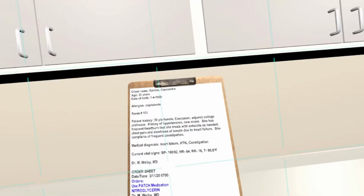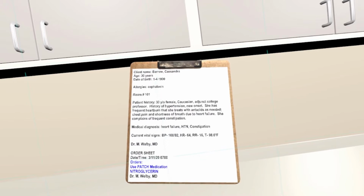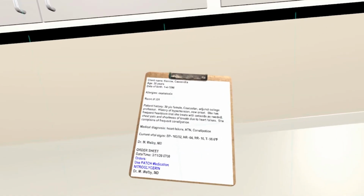My role in this project was to focus more on the medical side of things and ensuring that we created a simulation that was as accurate as possible. Our demo simulation trains students to follow doctor's orders in preparing several different medications.